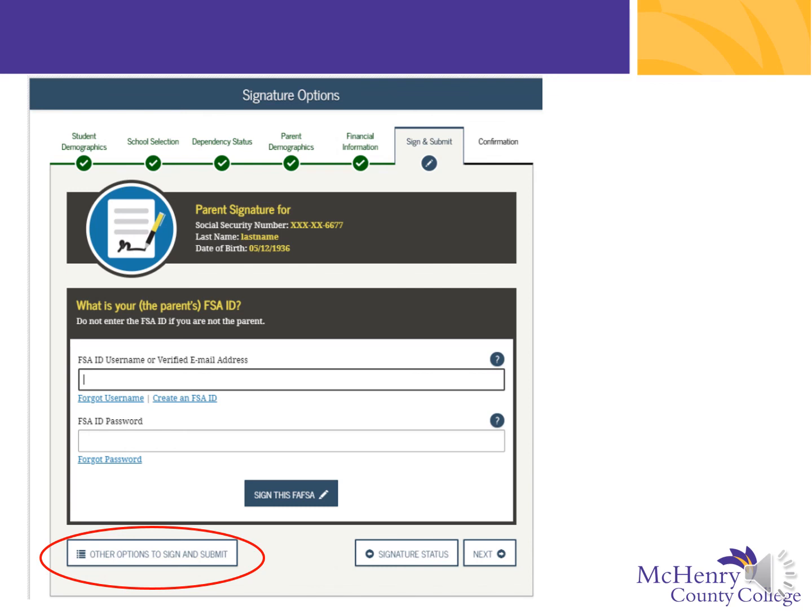If you recall, I had mentioned that a parent can only create a FAFSA if they have a Social Security number. So at this point, if a parent does not have a Social Security number, they were not able to create an FSA ID, which means they cannot electronically sign the FAFSA. This is when you're going to go click on the other options to sign and submit on the bottom left-hand side of the screen. This will bring you to the paper form that the student will print out. The parent will sign it, and on this form there is an address where the student will send it to the Department of Education to have its signature on file.